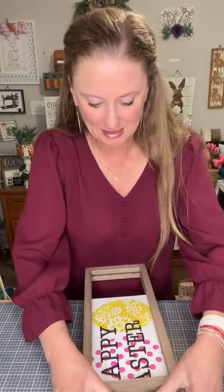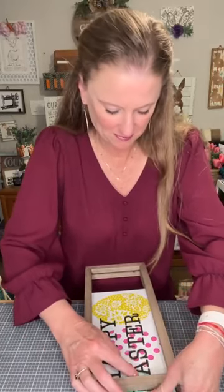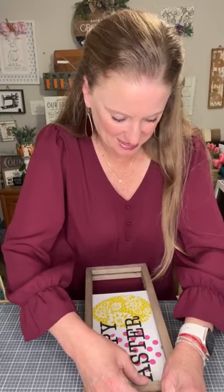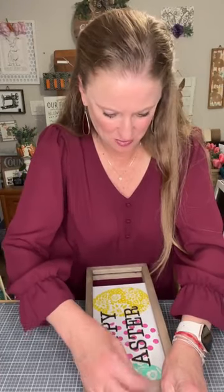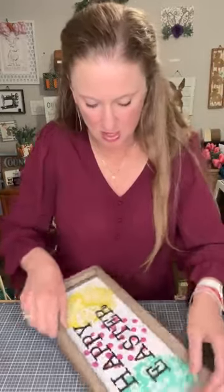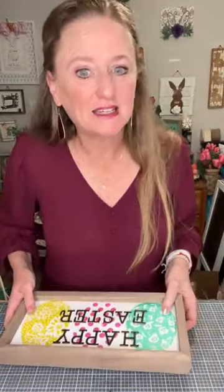But you want to test. My E is very thick. I think that's the problem. The rest of the letters are not as thick, but that E is pretty thick for some reason. It doesn't want to come out. There we go. I have to re-glue the E. Maybe give your letters a little sanding.